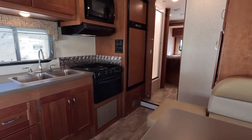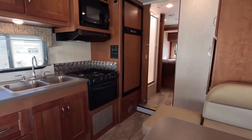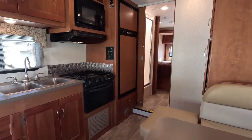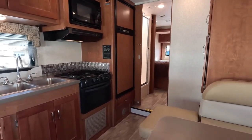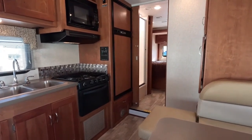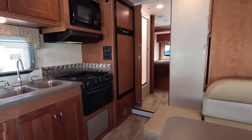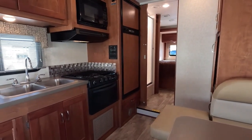We just cover the major stuff. We leave the little stuff to you. So far, the only minor thing I've seen that needs to be repaired on this is that mirror, and we're going to take care of that. But the major systems that we inspect and repair if needed, for the price you pay, which is $67.9, are these.